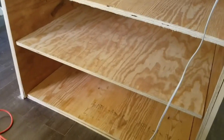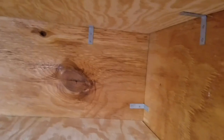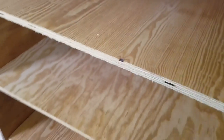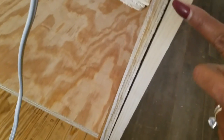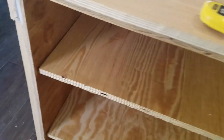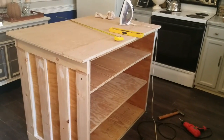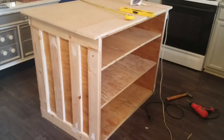I've added 2 shelves here using just L brackets underneath all the way around, nice and even, for extra storage. I'm so gonna love all the storage. And then I'm going to add some more of that veneer edging right here, and that's it. Then I'm gonna paint, and I will come back and show you what that part of it looks like. And then you'll have to stay tuned, like I said, to see the top of it to match the countertops.